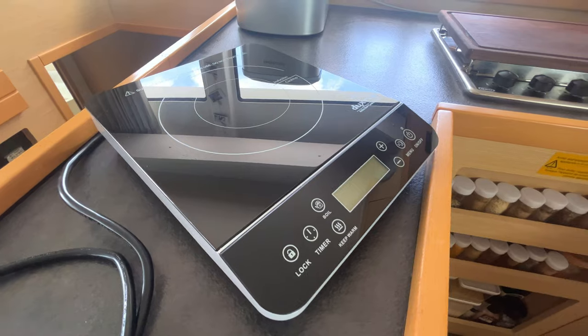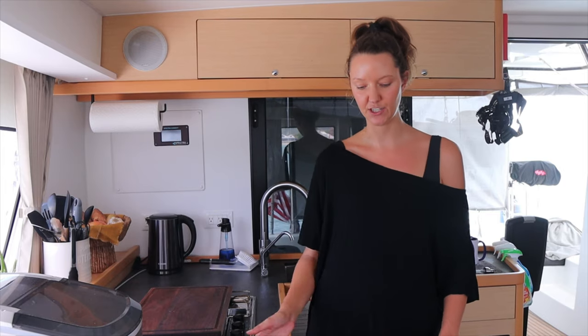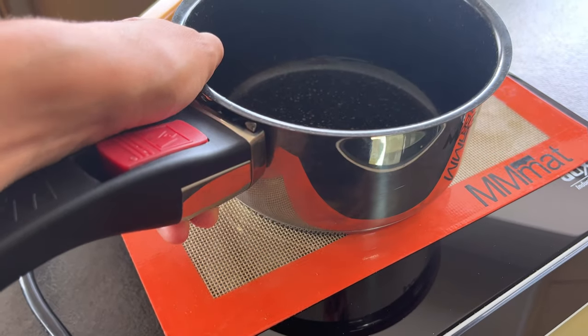This thing has been great. I love it. It gets hot really fast. It has a timer function, and when we're underway, I just put a reusable silicone mat in between this and the pot so that the pot doesn't slide around. I have no complaints about this.